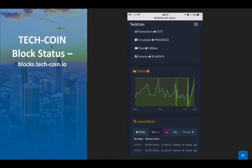Here's what they're also showing us, that we'll be able to check the status of their circulation, how many coins are out there, pricing and so forth, and the blocks and the mining of it, and all of that. So you can look at blocks.techcoin.io, but it's nice that they are giving some transparency and some information about that, and good to see. It looks pretty professional.